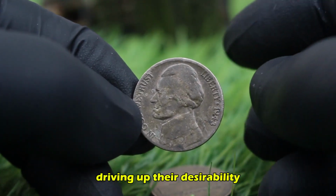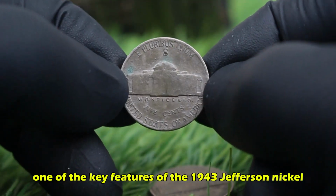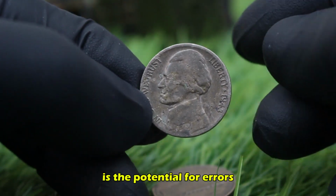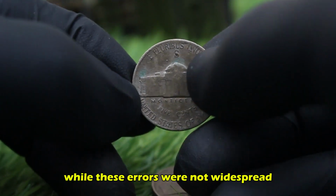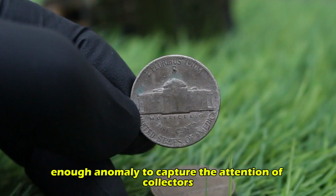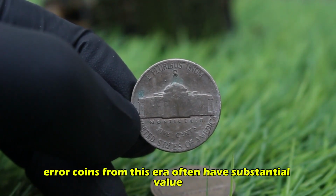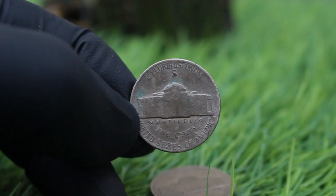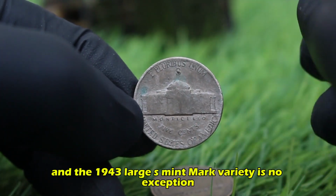One of the key features of the 1943 Jefferson nickel that drives its market value is the potential for errors, specifically with the large S mint mark. While these errors were not widespread, they were still a significant enough anomaly to capture the attention of collectors. Error coins from this era often have substantial value, and the 1943 large S mint mark variety is no exception.